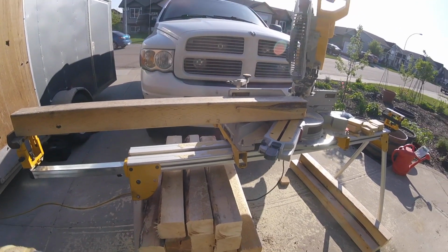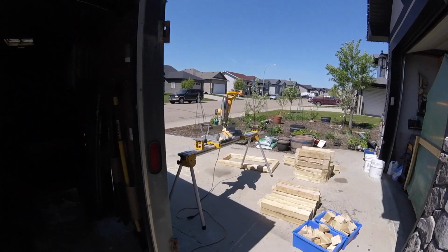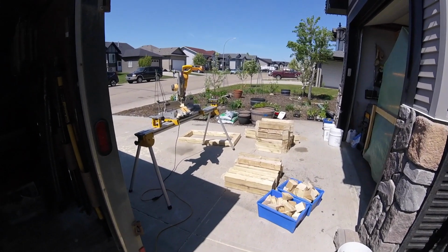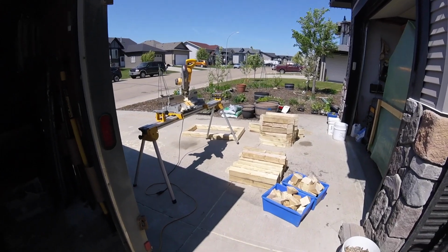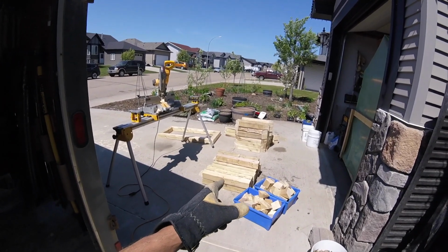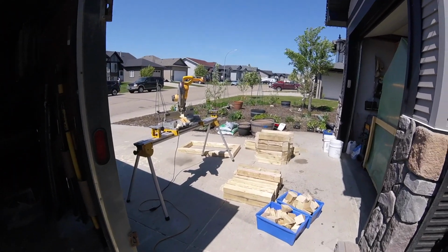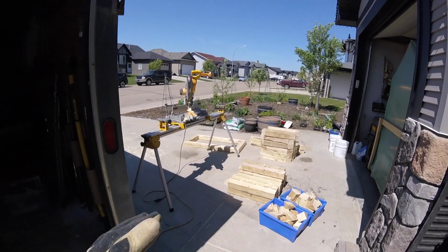So here we go. Got a little bit of some old soul and funk music blasting out the garage. Just got to finish angling these off on a 45. So just got the saw set up. This is quick and dirty. Cheap and dirty, quick and dirty.